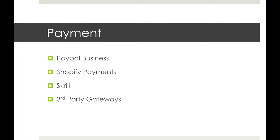So with your payments, there are different options. You can either use PayPal Business. I've used that in the past. You've got Shopify Payments. Skrill is one I do really advise and I do use. I'm not sure if it's available in all countries. You should look into that, but I've got a merchant account with Skrill and all my transactions go through there.